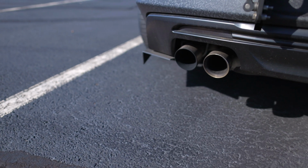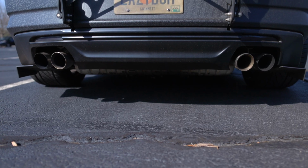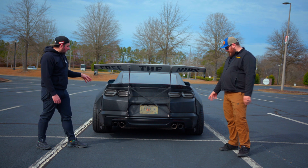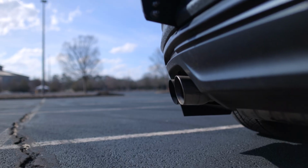So exhaust, this car is so loud. Yeah, this car is obscenely loud. You heard us go over the modification list earlier, but it's a titanium exhaust. It screams. It looks good though. I would have thought the exhaust would be way more. Yeah, the four-port exhaust, extra. It's not crazy big or anything like that.